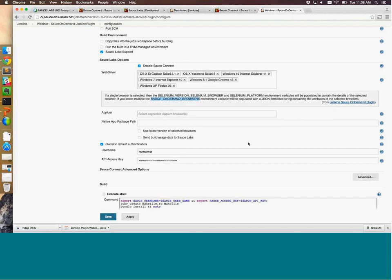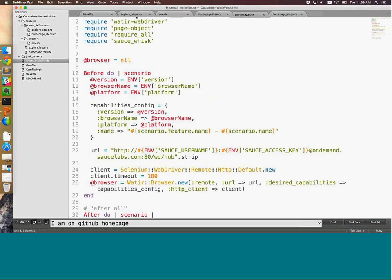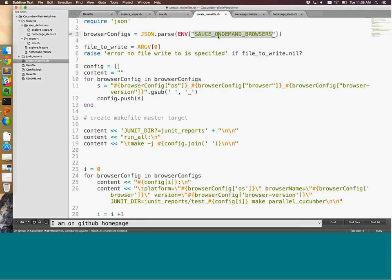the fixed piece of it, Neil. I'm not sure if that's relevant for WebDriver, but you can add things there. So here, as you see in my code, I've referenced, as of processing, I'm doing a JSON parse on the OnDemand browsers environment variable.